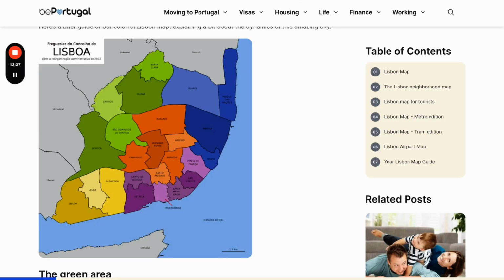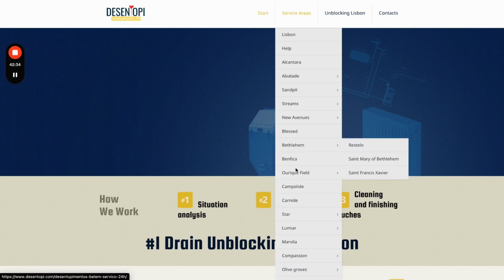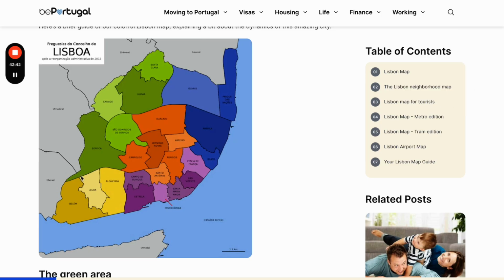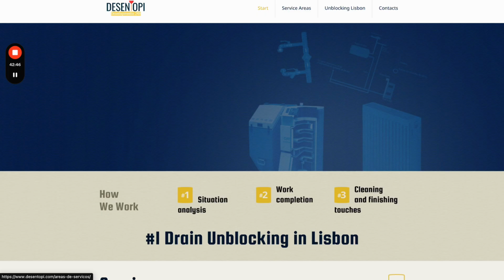And so what I did is I went here and I created all of these service areas based on these boroughs. And even then you'll see that there's a lot, way more than there are here. It's because these ones then are subdivided into even more. And so I created firstly pages for all these ones, and then sub-service areas, as you see here, okay? And so all these are location relevant.